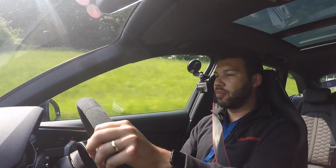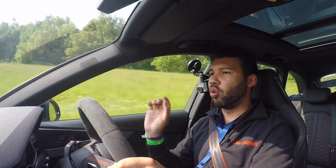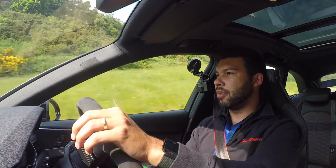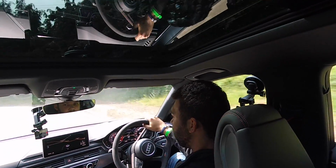Right, nothing in front of me now, so let's really give it some beans. Well, as much beans as I can, because although this is a private road, I am still limited to a speed limit, I'm afraid to say. Right, this corner's quite tight. Let's see how it fares. Right, find that turning point.